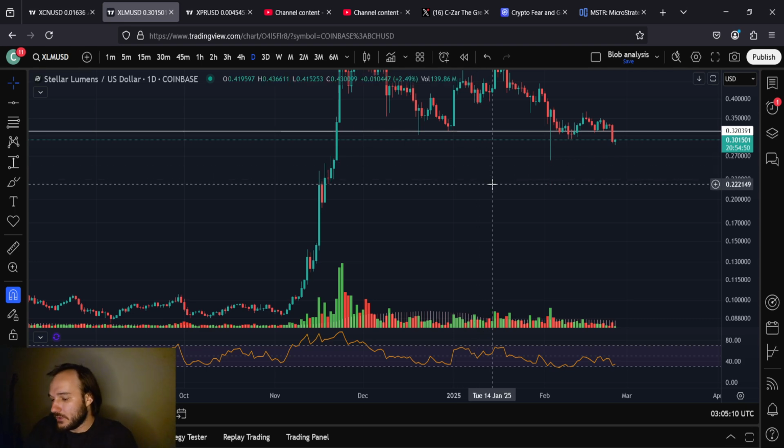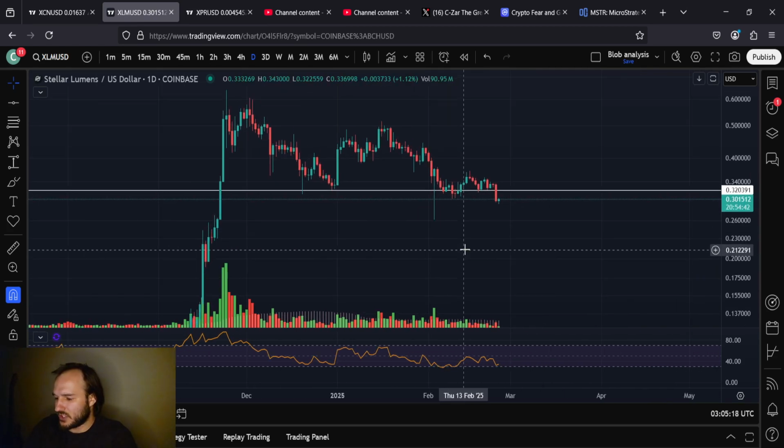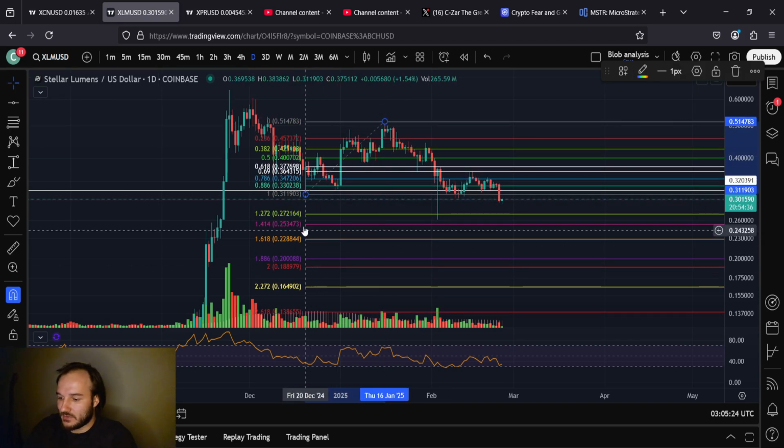If you do, maybe you pull back to 22 cents, maybe you pull back to 20 cents even. You could go to 20 cents, I suppose, but I wouldn't expect that personally. I don't think that you go down there. Let's just see real quick too. Low to high here. I mean, your 1272 is right there.